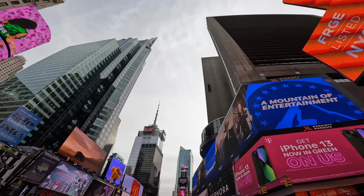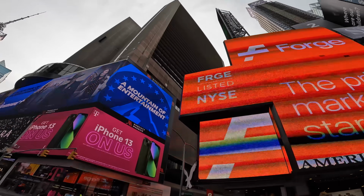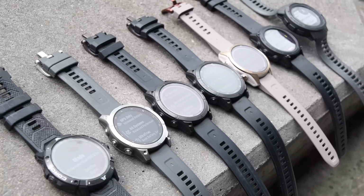And the idea is that with more satellites to connect to, you can get more accurate results. So here we are in what's arguably one of the most difficult GPS environments in the world, surrounded by buildings that go 50 to 70 stories high. And as I said, we have a bunch of watches, in fact.